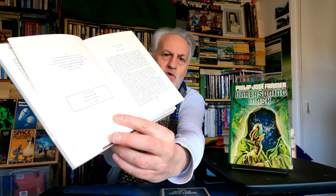Arthur Sellings, a British writer who died. I think this issue is dedicated to him. Let's see. Yeah, it's got in here, in memoriam. There's a little box. Arthur Sellings, British SF author, 1921 to 1968. So he was only 47. He did some interesting books in the 60s. And we will talk about him again. So that's a very, very interesting one.